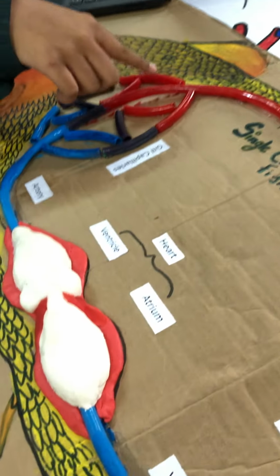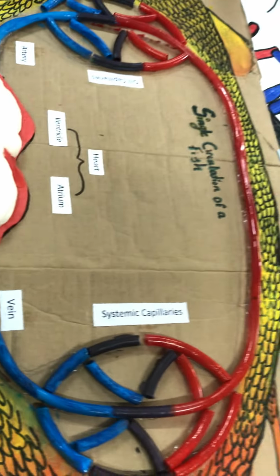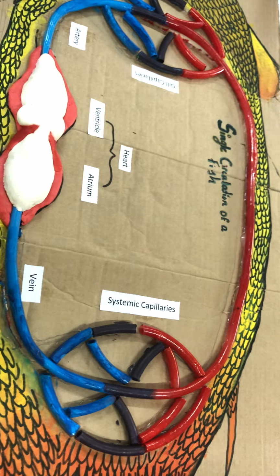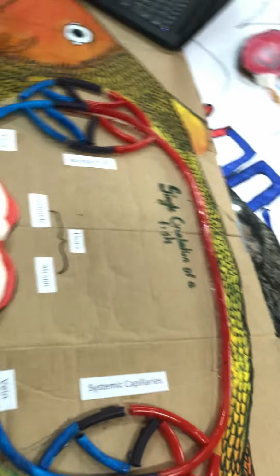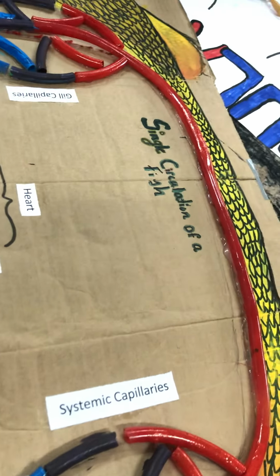So now the oxygenated blood will move through arteries to the body system. This is where the body receives the blood. So my question is, which type of circulatory system is this? Is it a double or a single? Single, because the blood flows through the heart once, so it's single circulation.